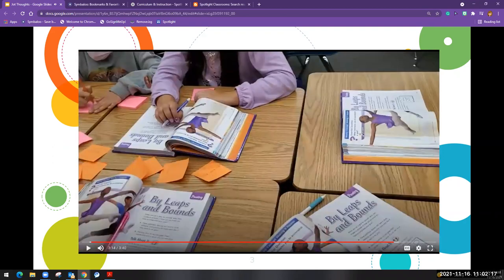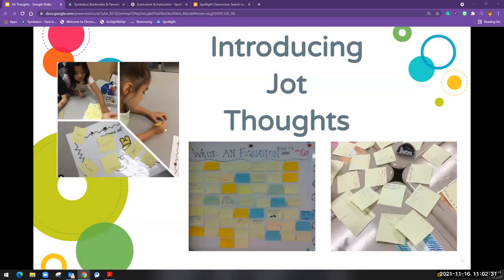As you can see from Megan's classroom, 100% of her students were engaged. Quick teacher tip, if every student has a different colored sticky note, you can quickly tell who is participating in the Jot Thoughts activity. To introduce Jot Thoughts, you can ask your students what the difference is between jotting something down and writing something down. Ask students if jotting something or writing something is the same or different. Tell your students that when we are thinking of ideas or brainstorming so many ideas, it's often a good idea to jot down all your ideas quickly so you don't forget them. Those ideas are important so you can analyze them, sort them, and use the information.